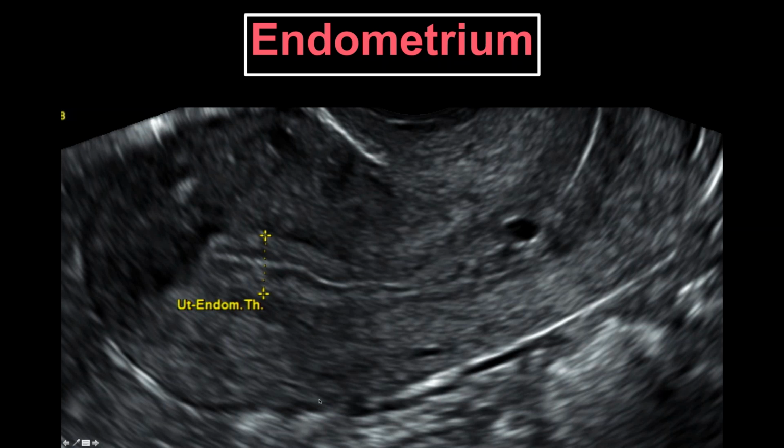Now I'm going to be focusing on the endometrium. This here is a normal appearing follicular phase endometrium. You measure it at its widest point. Over here we have a little Nabothian cyst, which is not clinically significant, and we don't typically report these since they're not a clinically significant finding.